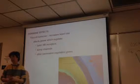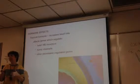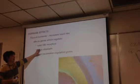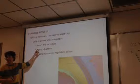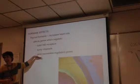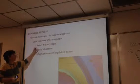More receptors to be made and inserted into the cell membrane. And again, you don't need to know, it will cause more funny channels to be made. You don't need to know these specifics. In three years, I'll make them learn them. Right now I'm just adding it up there as a kind of interest of how that works.